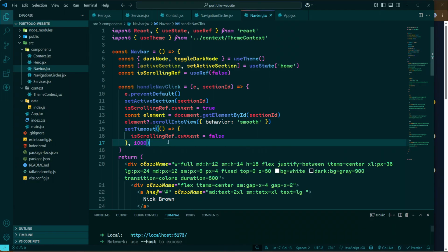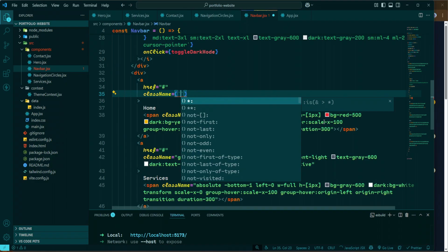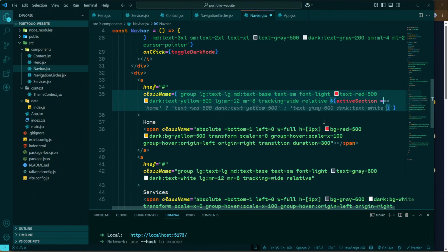Now that we have the function in place, we need to modify the navigation link styles so that the currently active section is visually highlighted. Inside the class name attribute of these navigation links, we replace the default text color with a conditional class. So I'm going to cut this class, and as usual, we need to use backticks. So here I'm going to add $, then we need activeSection equal to home.